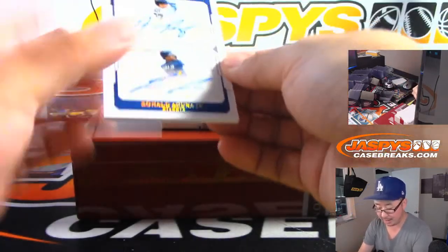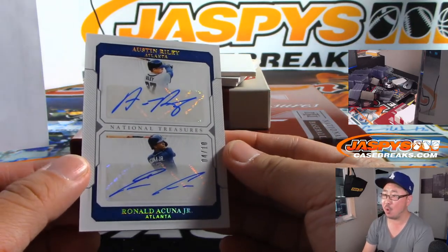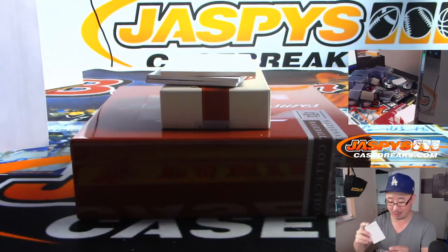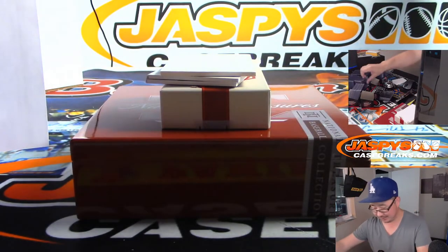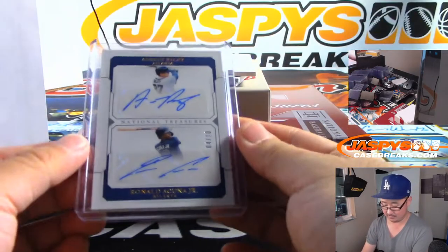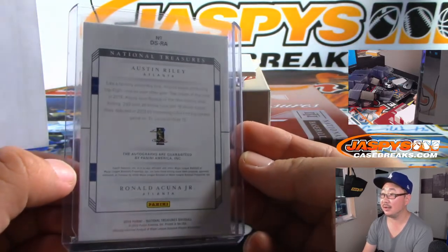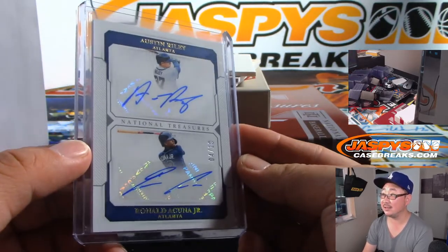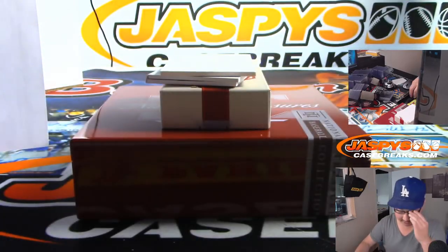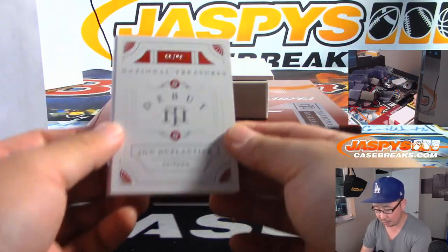And a dual autograph, Austin Riley, Ronald Acuna Jr. Woo! 4 out of 10. Steve Locke on the board with number 4. That's nice. I like that. I'm glad I paired Austin Riley and Acuna Jr. together. That's a good idea. The book is John Duplantier.